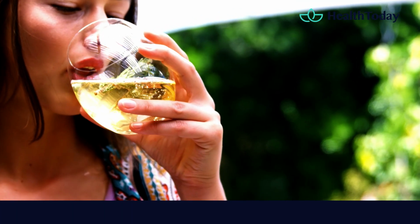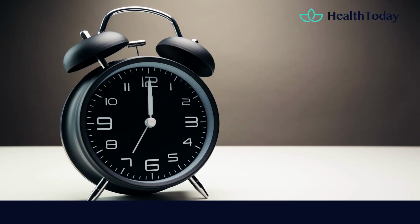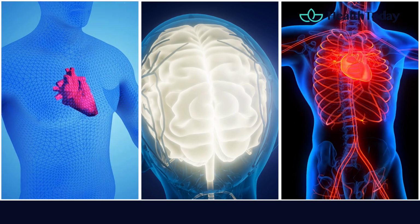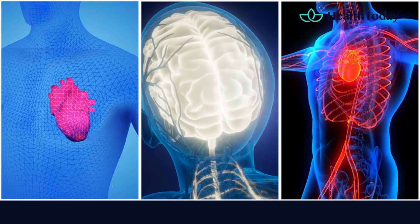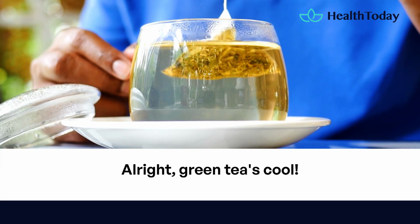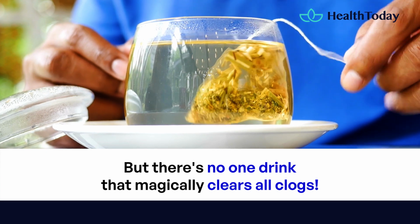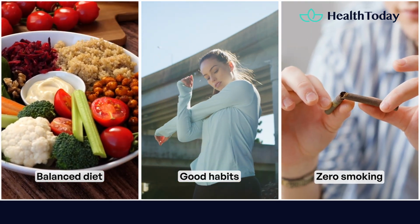Let's keep it simple. 3 to 5 cups of green tea every day is optimal. Time it right. 2 hours before and after meals. It's not just good for arteries, your heart, brain, and overall health will get a boost. Alright, green tea's cool, but there's no one drink that magically clears all clogs. Keep your arteries happy with a balanced diet, good habits, and zero smoking.